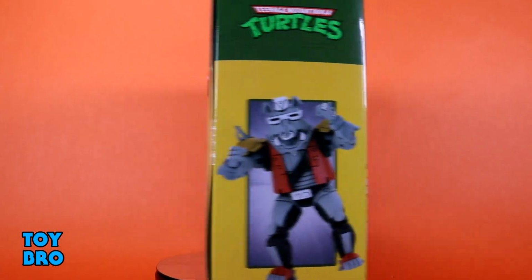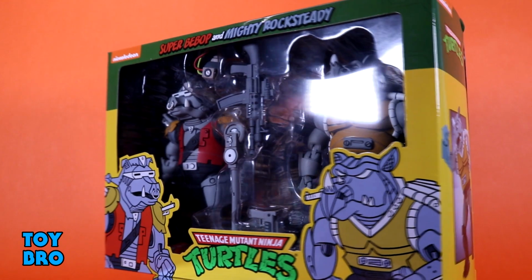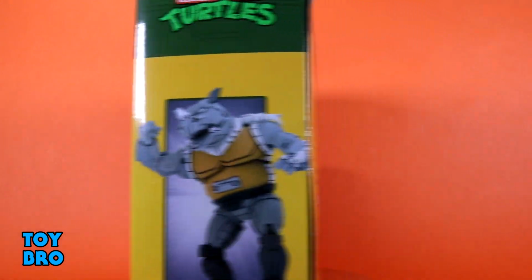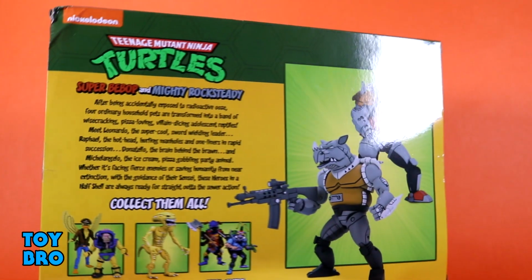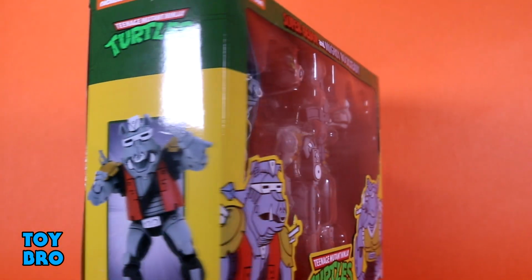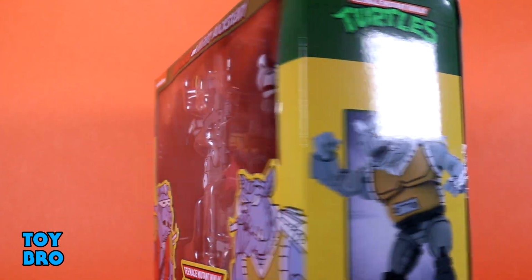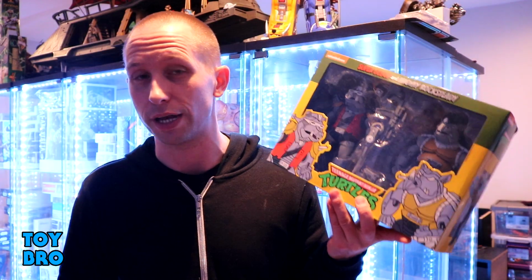So we've got them here, of course, in the standard 2-pack style packaging. So yellow, green motif, figures in the window, and then you've got some cartoon style artwork in their respective corners, product shots on the sides and the back, and then of course you've got a bio write-up for the Turtles, and then cross-sell for some of the recent stuff in the line. So yeah, let's do it. Let's pull them out and take a look.